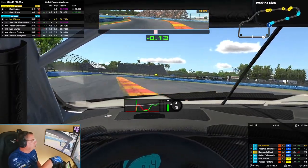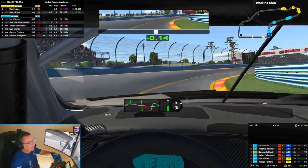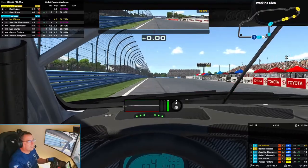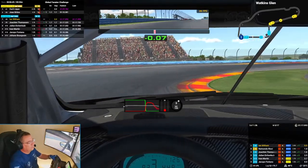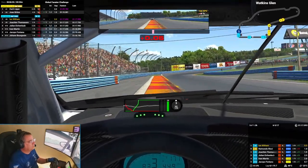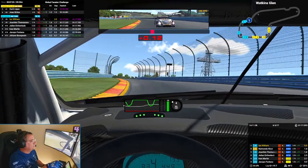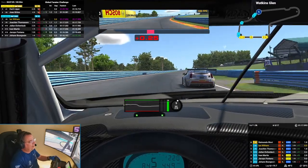Alright, Ian, there's a faster car approaching. Oh. Is that a back marker or is that really them catching us up to lap us already? No, that's a back marker. That's the fastest lap of the race. Oh, he's going to come through. Clear right. Clear right. I have to pull out there a bit.